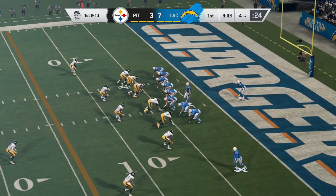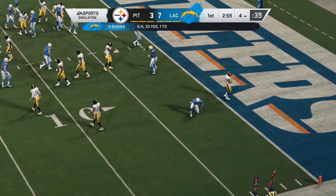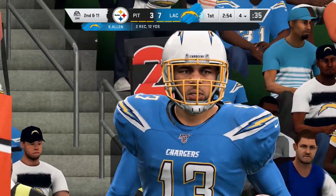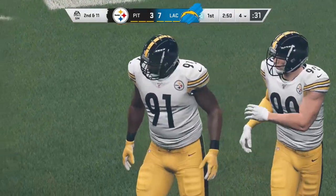Superb. That 180. That 180. Watch the slap. Watch the slap. Kill. Behind. Caught by Allen. And he'll go down for a loss inside his own 5 at the 4. He'll wind up losing a yard on the play, and that'll bring up a 2nd and 11.